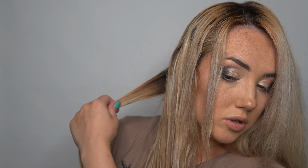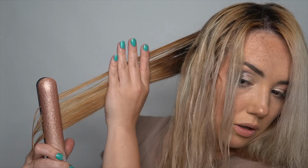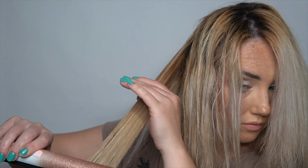Let's see what it will be if I put a little bit in. I want to see if it will be shinier or doesn't matter. I hope it will be shinier. It costs, I think, about $28 or something like that. So it's not so bad. Even if I overuse it, I can go buy it myself. Look at that.